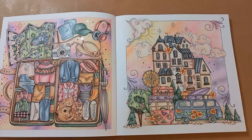I'm not sure if I have it, but I did colour this postcard with some marker a few months ago. Don't know where it's gone. But yeah, I'm really glad that I've actually done the picture now.